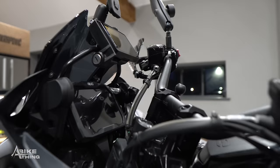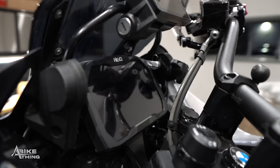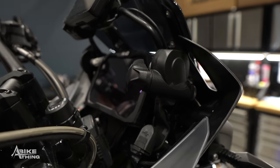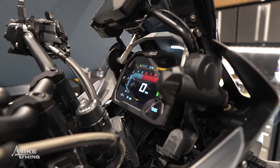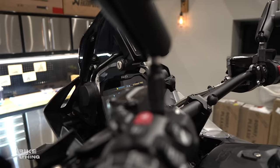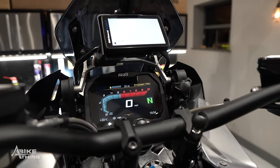Look at that. That is just so much better. So what do you think to this? Do you think it's better than the standard? I think it's so much better. It looks really, really good. I'm very happy with it. Yeah, really slick, really nice, well put together.